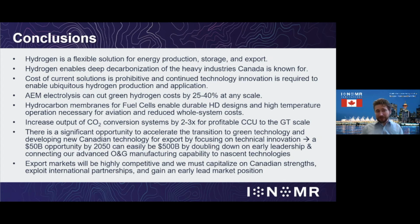AEM electrolysis in particular cuts the green hydrogen cost up to 40% delivered at any scale. Our hydrocarbon membranes are a game changer for fuel cell systems and the first replacement of the fundamental materials ever achieved that are viable in these systems. And again, we're a non-linear game changer in the most efficient way of utilizing CO2. And we firmly believe that our $50 billion market opportunity by 2050 in our hydrogen strategy can be 10x'd by doubling down on the early position.